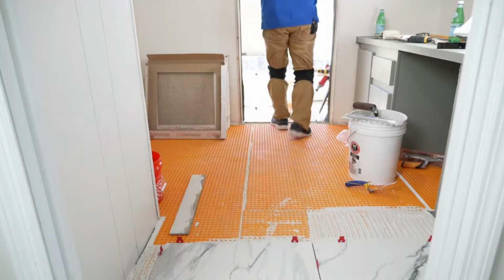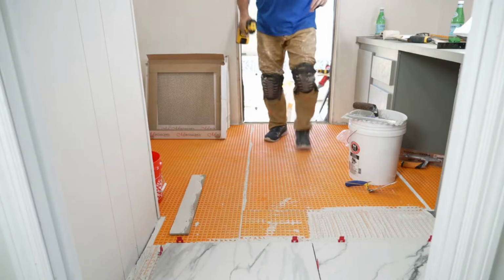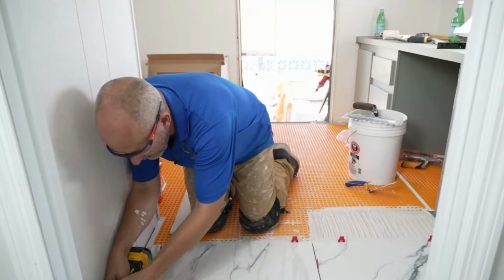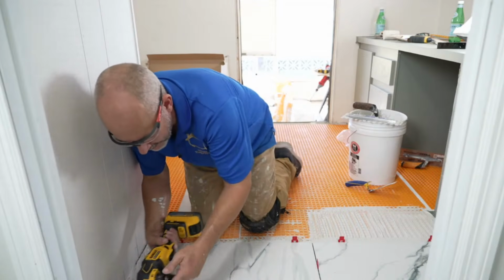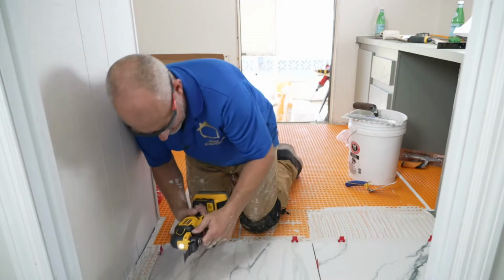Now, first problem, I didn't prep the room entirely. Because it's a trailer, I've got some plastic inside and outside corners. I'm just going to trim that back so I can get my tile underneath. Oh, come on.